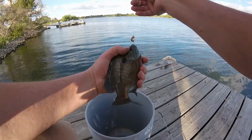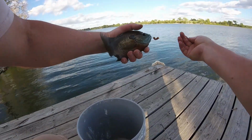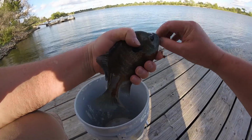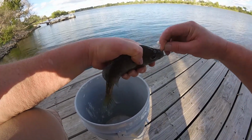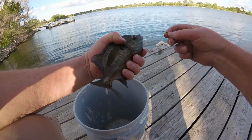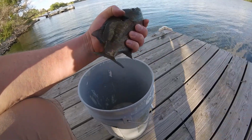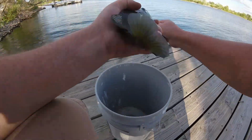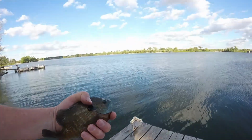Let's grab this sucker. There he is. Look at that. That's a pretty fish. That's a big one, man. Oh, he about shook that hook. That thing was getting ready to... That hole in there in his deal was all watered out.